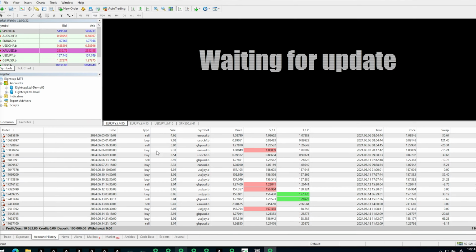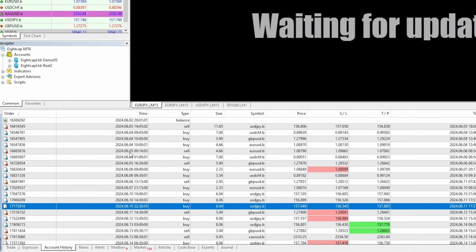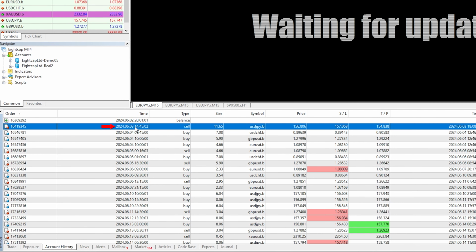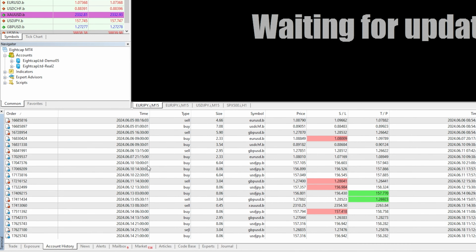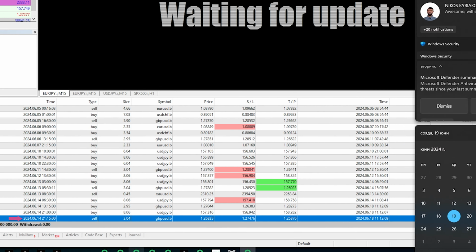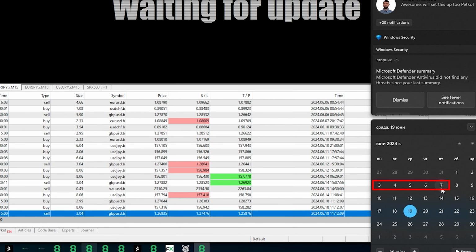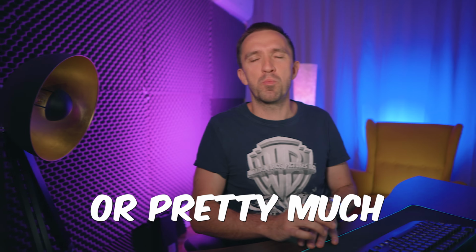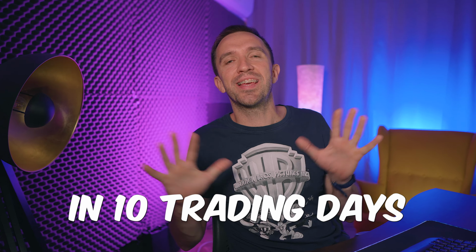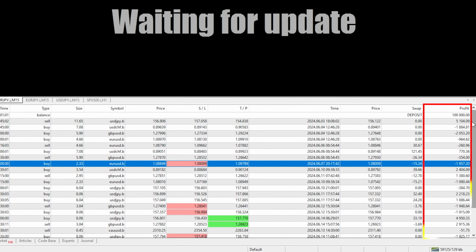Let's do it. So that's the challenge that I passed, and you can see that I started it on the 3rd of June this month and it was completed on the 14th of June. And if I look at the calendar, you will see that there are 5 trading days in here and another 5 trading days in the second week of the month, so pretty much in 10 trading days I completed the challenge. You will see that there are plenty of trades.